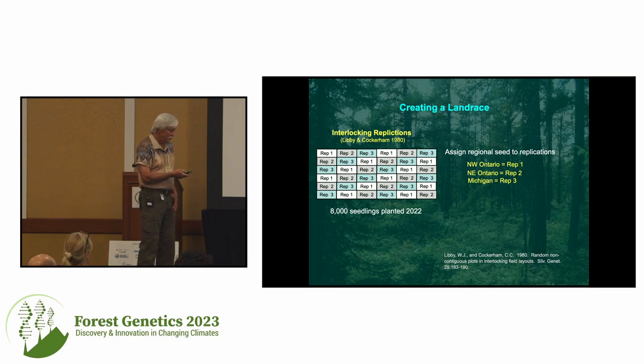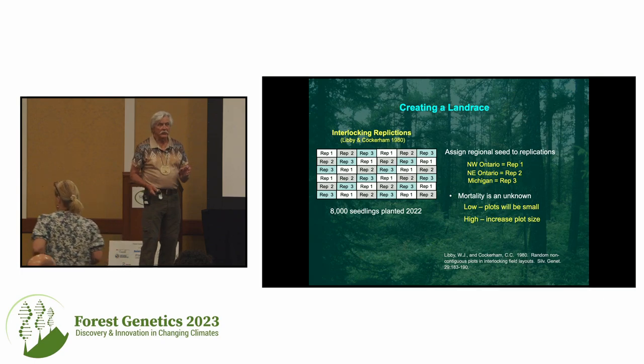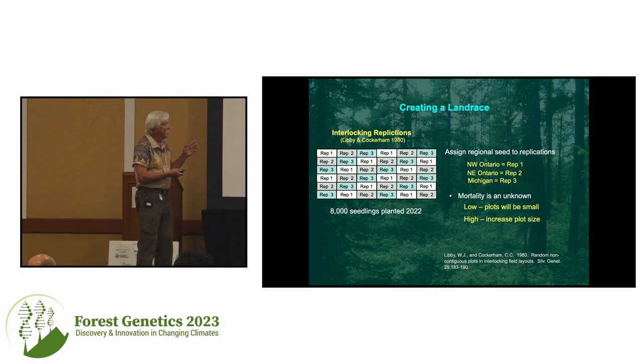The merits of this include that mortality is unknown. The optimum plot size will be dependent on mortality. And the mortality is likely to be different between those regional sources. And by separating these sources out, we can actually have different plot sizes for the different regions depending upon how things perform. And operationally, it promotes hybridization between sources, but it also would support special collections from these regional materials, in case the northern element wanted to use just the local source, et cetera, depending upon how these things perform. Thank you for your attention.